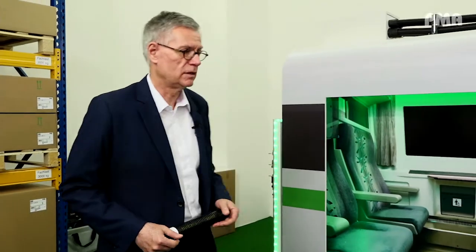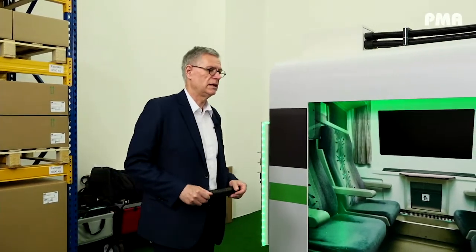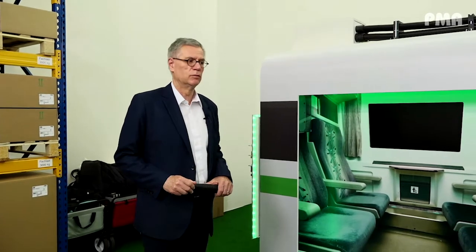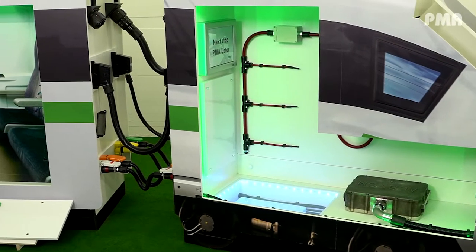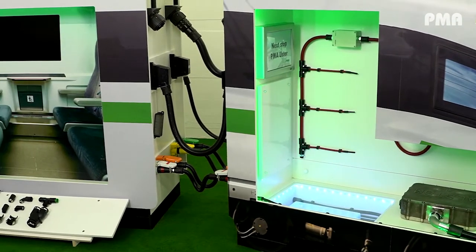As I have mentioned yesterday already, PMA has over 6,000 individual components available in our portfolio. So this allows us, for various applications, to really have the right products for specific applications. Also, in our case today, we talk about rail infrastructure.